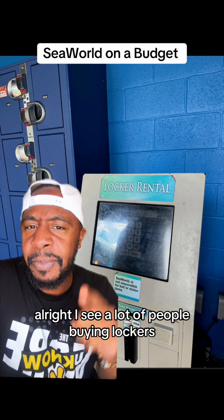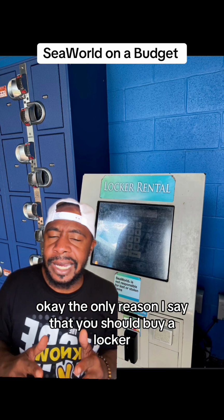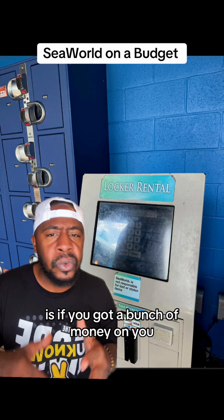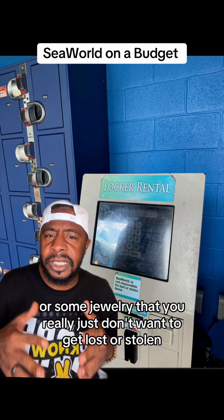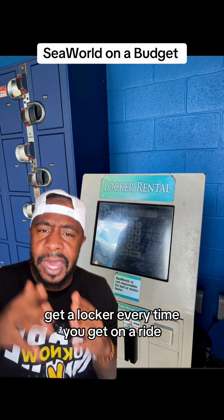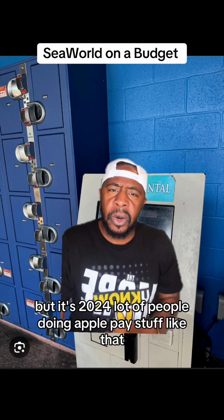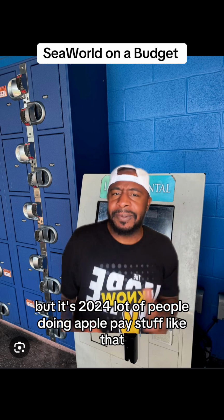Now, another way you can save money, all right? I see a lot of people buying lockers, okay? The only reason I say that you should buy a locker is if you got a bunch of money on you or some jewelry that you really just don't want to get lost or stolen. Get a locker every time you get on a ride, or buy a locker for the day. But it's 2024. A lot of people doing Apple Pay, stuff like that, all right?